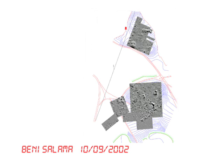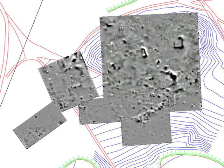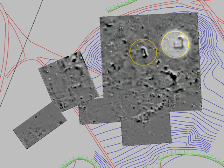On the hills of Beni Salama, similar anomalies are registered. A staple shape, and then, 30 meters away, a big rectangle. It is here that 2 excavation zones will begin, Sector 1 to the east and Sector 2 to the west.